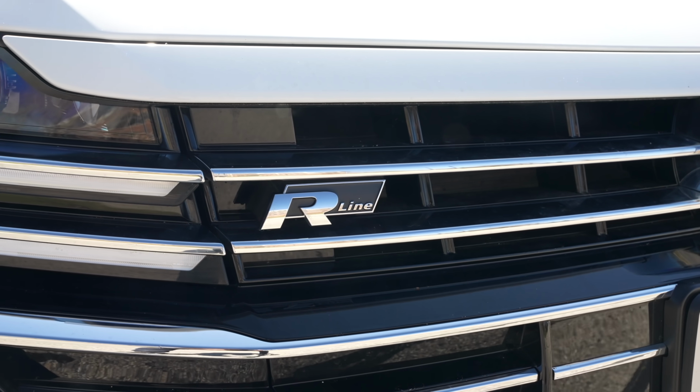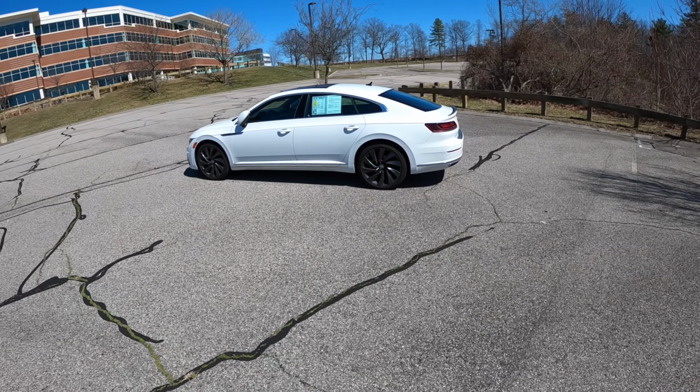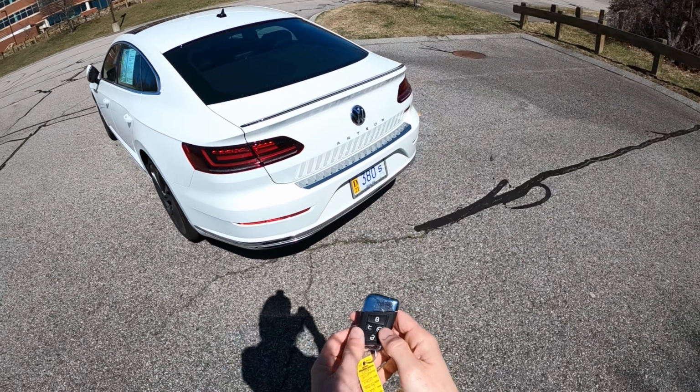This one is in the R-Line trim and it's got the 20-inch wheels with all-wheel drive. It's 4Motion. I think you've got to get the R-Line trim level just because this looks really nice. When you've got a big car and you go cheap on it, it's a lot of space to have cheap stuff. So you've got to do that.